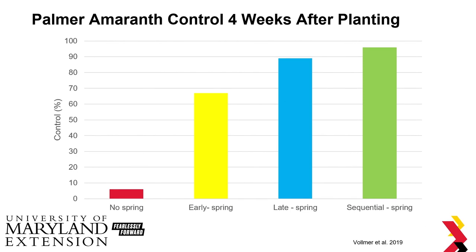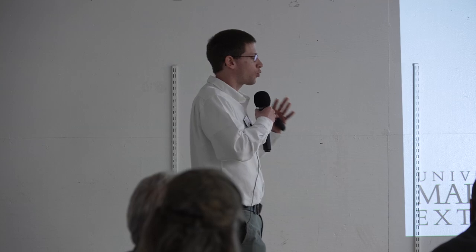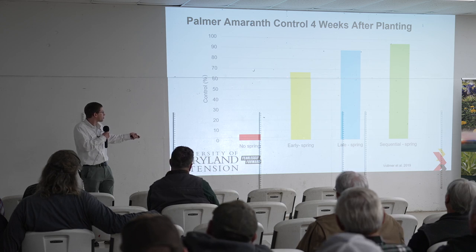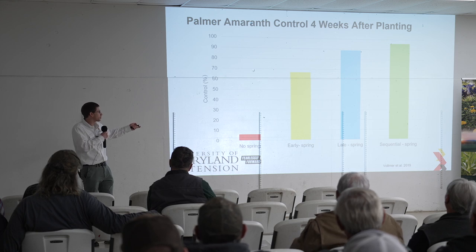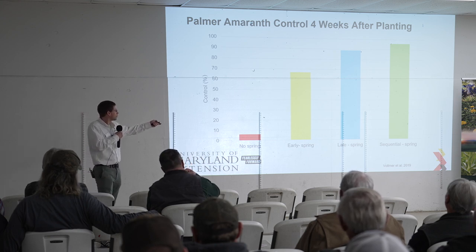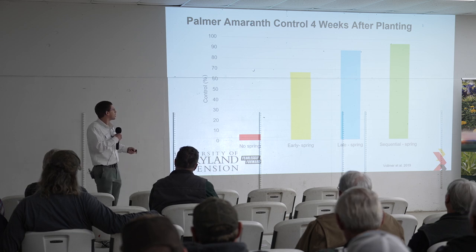Now this rating was taken 4 weeks after planting, and I've said it before: residual herbicides usually will only last you about 4 weeks. If you're putting on your residual herbicide with your burn down four weeks before planting, that residual is not going to last you 4 weeks after planting, and you're going to have to apply your post-emergent herbicide a lot sooner. But if you wait and apply that residual herbicide at planting, you're going to get much better control.